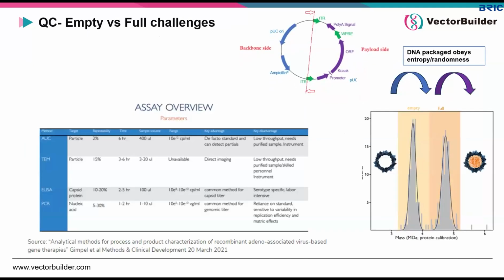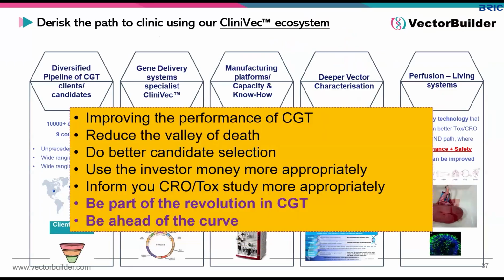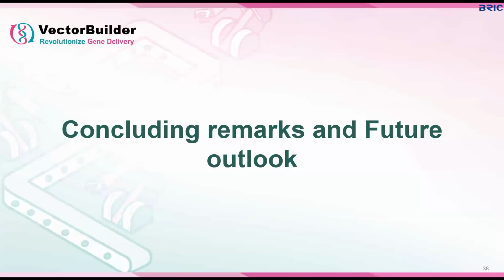This is more or less the same thing, but I'll move on because of time. Again, concluding remarks and future outlook. This is just to conclude.